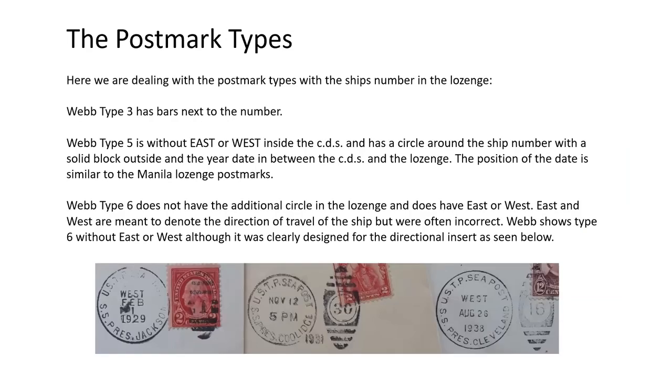The postmarks are those where the ship's number is in the lozenge. A lozenge is designed to obliterate the stamp. These are three types that Webb illustrated. They tended to have, like the first example here, west or east. Most of my, in fact, all the covers I have are this first type, apart from one. The earlier covers from the early 20s sometimes had RMS or in them, or just a solid lozenge. But we're interested here in those with a numbered ship. So the first type has west or east, but it was meant to denote the direction of travel of the ship, but was often ignored, and fairly random whether they're west or east.